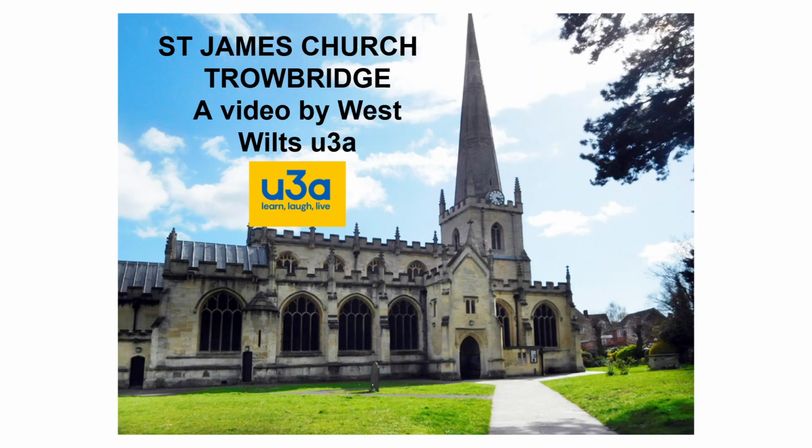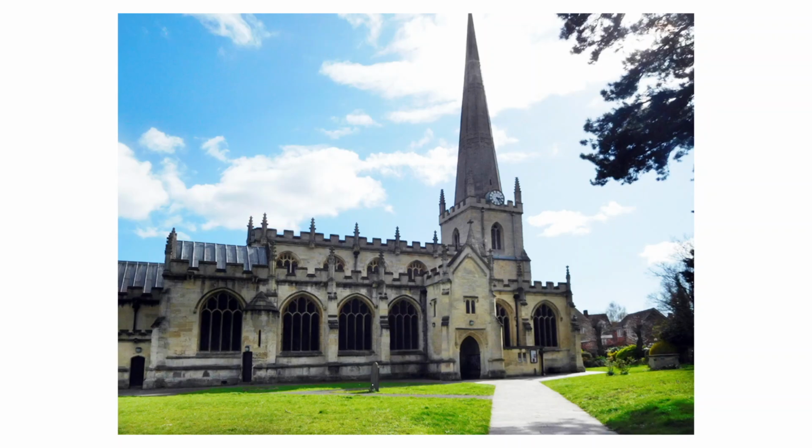St James Church, Trowbridge, Wiltshire. St James, the parish church of Trowbridge, the county town of Wiltshire.